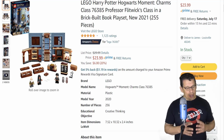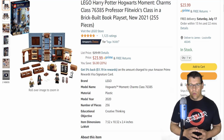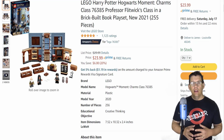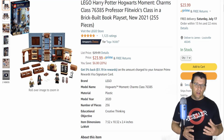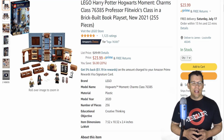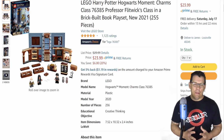Such a good set. And I say this often, but this applies to these book sets as well. These are the sets where if you don't purchase them, 4 or 5 years from now, you're going to look back and say, hey, let me hop on Amazon and see what those Harry Potter book sets were going for. And then you're just going to be shaking your head, saying, oh my gosh, why didn't I purchase this?